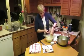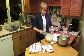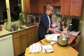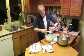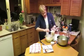So now we're going to add our artichokes. And I don't think my whisk is going to be appropriate, so I'm going to get rid of that. I have my mix and scrape here. And I'll add the rest of these.